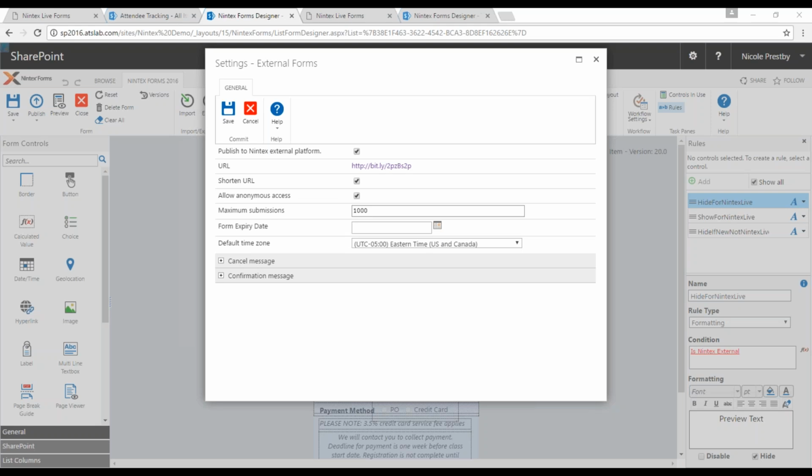There's another option underneath our maximum submissions where we can specify a form expiry date. This is the date when the form can no longer be viewed or submitted. In our example of our training class scenario where this is a registration form, we could set this to our registration deadline date. Let's say we require that registration happens a week before the actual date. We could set this form to expire on that date if we need to.